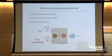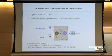And Dr. Han Liang's lab did very good research to identify the MRGA3 positive sensory neurons as the itch transmission neurons in DRG. So this is the pathway to transmit chemical itch. So what's the pathway to transmit mechanical itch? The lightest touch can evoke itch, as I showed you before, but a little bit stronger touch can suppress mechanical itch. How does the spinal cord process mechanical itch information?